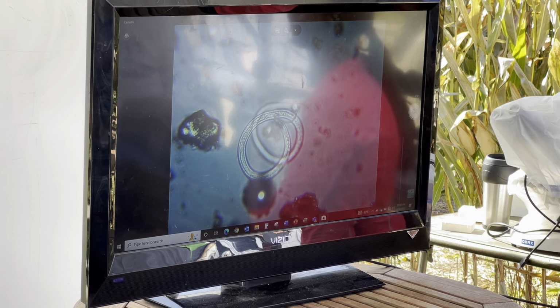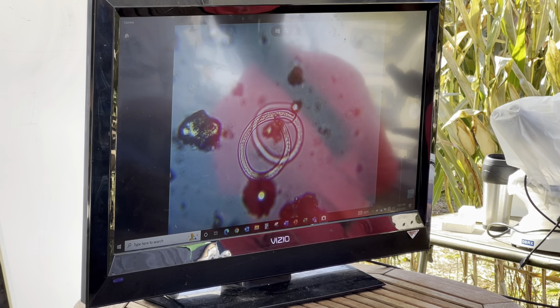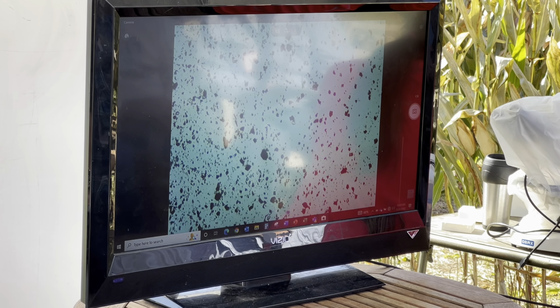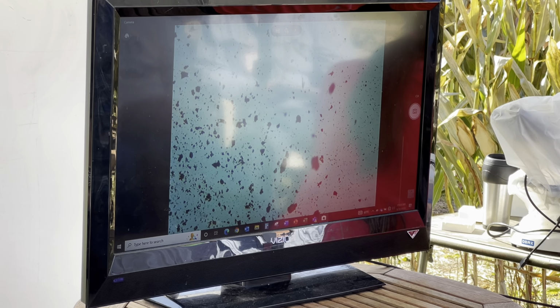So what are some of these farmers in California that grow strawberries? They cover the whole field with a huge sheet of plastic and they put a gas in there to kill the nematodes. Yeah, they have compacted the soil through years and years of tillage.